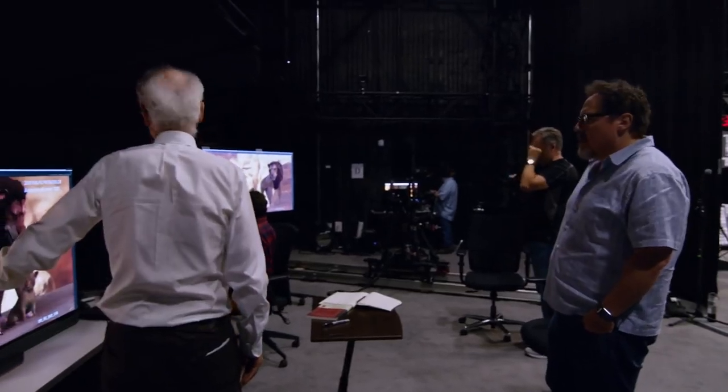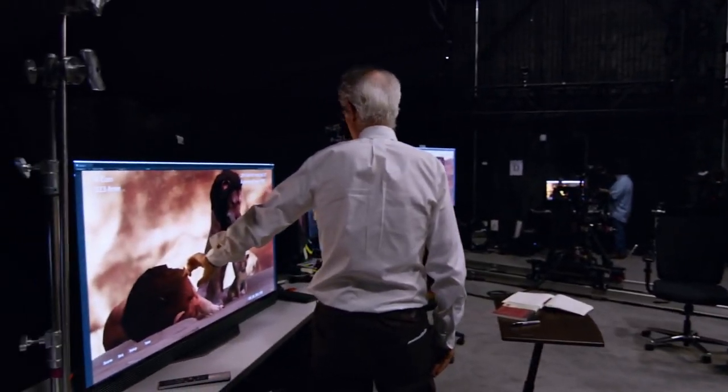You want to get the rock out of there? I don't think that rock was there. Why don't we just lose that rock? And then everything will be great.